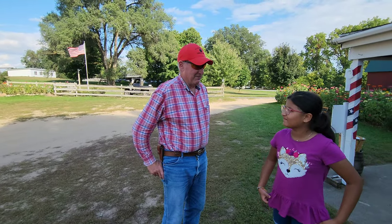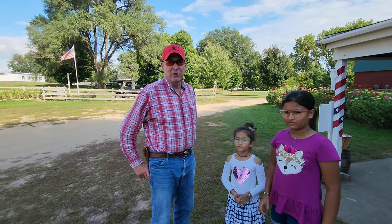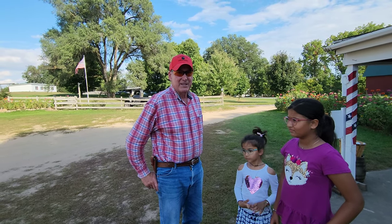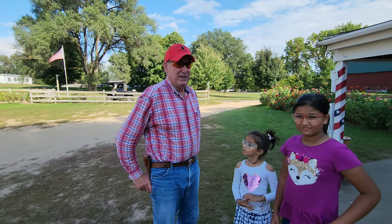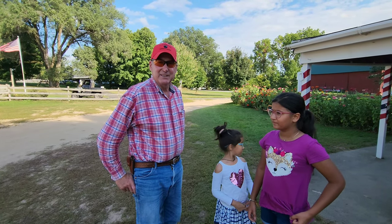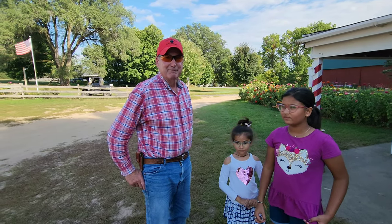So the farm was planted in 1975. We've lived here for 30 years. It's a You Pick Apple farm. We have about 18 varieties of apples. We open with peaches in August and then start picking apples in September and October, and we're usually done by the end of October.